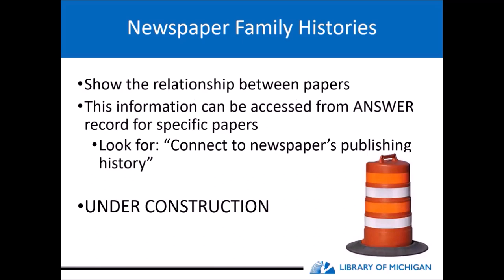And then there's that third way, with that darn construction barrel. I apologize for the construction barrel. We have newspaper family histories. These are items that librarians several decades ago created, family trees of many newspapers to help show that relationship. For example, the subsequent names, and were there any mergers or buyouts of different newspapers?